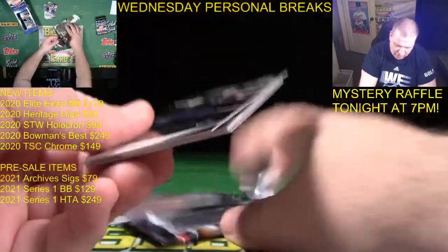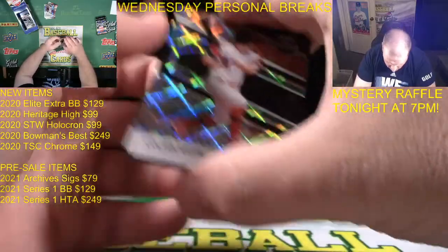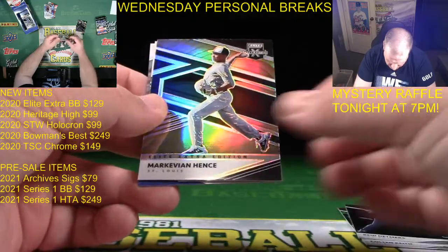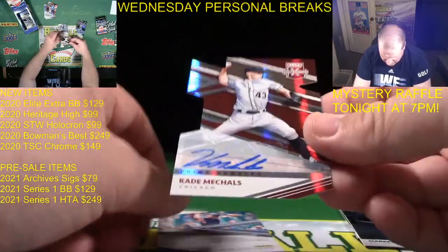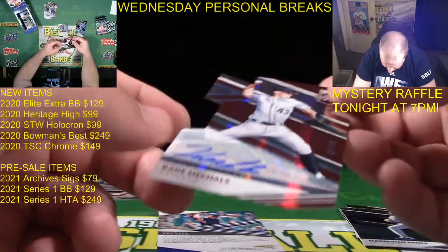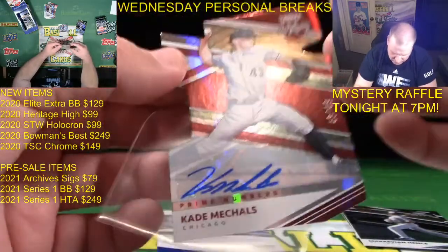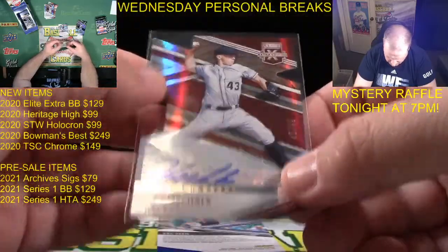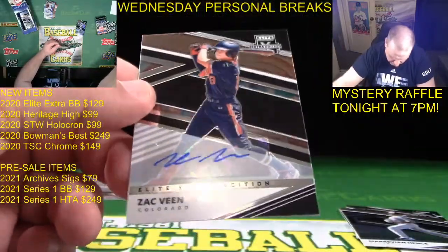Not bad. You got two jockey autos. All right. I only remember one of those, Herman. Colton Keith, laser out of 199. Detmers 999, Markavian Hentz Elite Extra Edition, and how about a die-cut auto of Cade McCalls out of 49. And Zach Veen Elite Extra Edition auto.